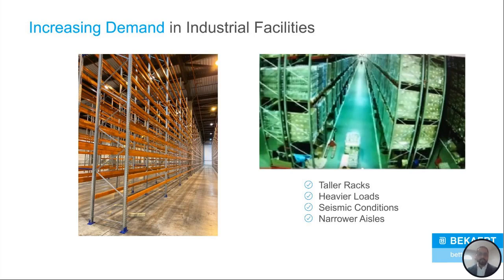They want to build taller racks. They all have nowadays heavier loads. Some areas you may have to account for seismic conditions. And now we're seeing also that some of the industries are looking for even very narrow aisles with very, very small tolerances for floor fluctuation on the flatness.